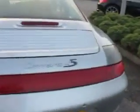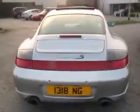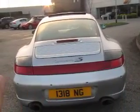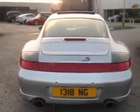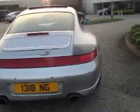Coming around the back of the car, got parking sensors. As I said, this is the Carrera 4S, so you've got that plinth running right the way across the back of the car there, which does set them apart from a standard Carrera 2. And they were very rare in its day, as you'll all know, I'm sure, as you're watching this.